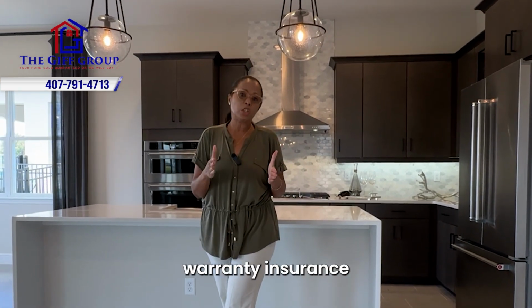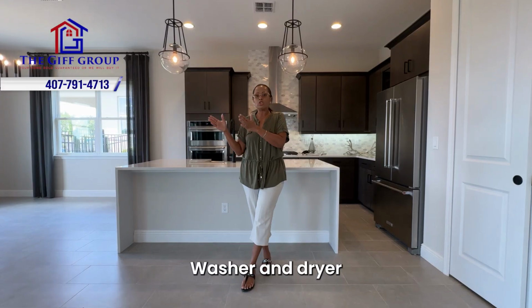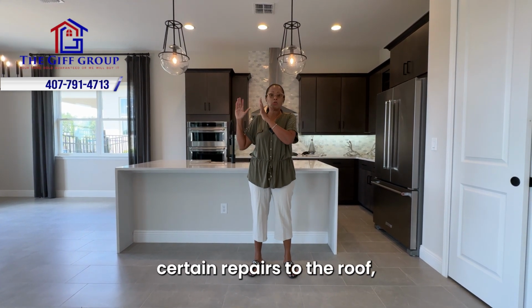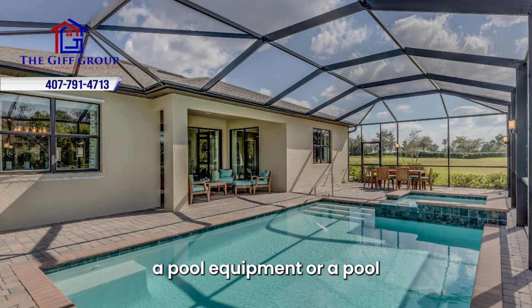Most of the time, a home warranty will cover your air conditioning, your hot water tank, all your appliances. Washer and dryer sometimes are optional. Some home warranty companies are now covering certain repairs to the roof. Most home warranty companies will also cover pool equipment or a pool if you have one. So these are things you've got to keep in mind.